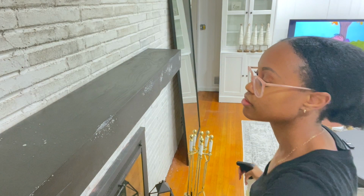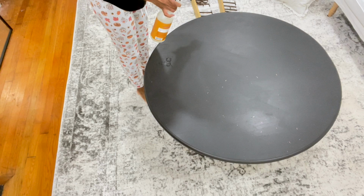So I'm cleaning off all of my surfaces just to make sure everything's good, and then we'll begin decorating.